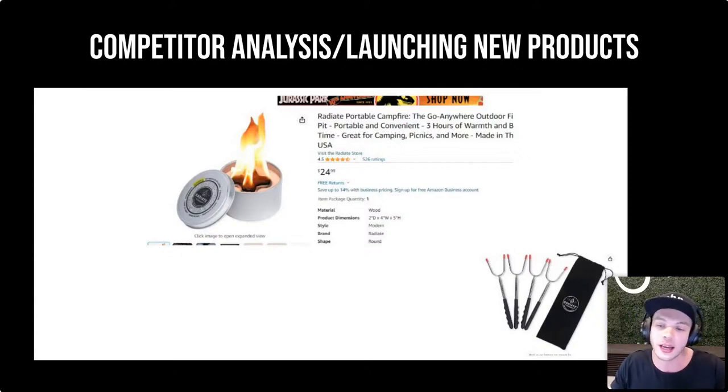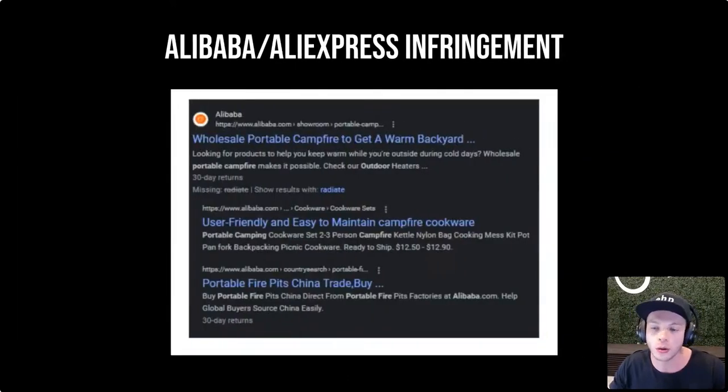So always think outside of the box. What can the customer want? What can the customer do? Once you get successful, there's going to be fakes on Amazon. People are going to get jealous. They're going to try to take your sales. That's when infringement comes in. So we do infringement as well. And we were removing fakes on Alibaba, on AliExpress, if you know those platforms.